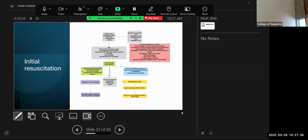Here, the blood things I have mentioned again. So, 7 and 8 are the cutoff levels for transfusion. And if more than 4 units of blood are needed, we have to give other products. And platelets, if less than 50,000, have to be transfused. So, if more than 4 pints were given, then next we go for the massive transfusion protocol, 1:1:1 RBC, plasma and platelets.